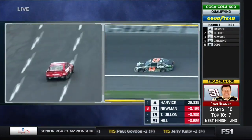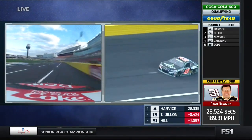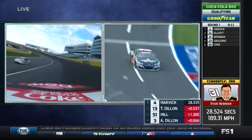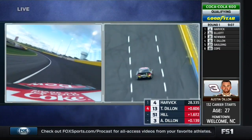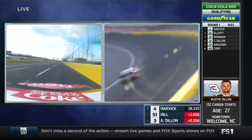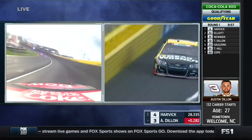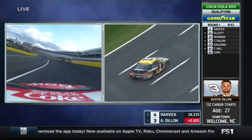What is the 31 Ryan doing? He got what, 8 poles here or something? Didn't he have some big number of poles here? I have this big tablecloth size chart here to look at. 9 poles. 9, thank you. There you go. Newman third, 28.52. Ty Dillon fourth. Timmy Hill sixth.